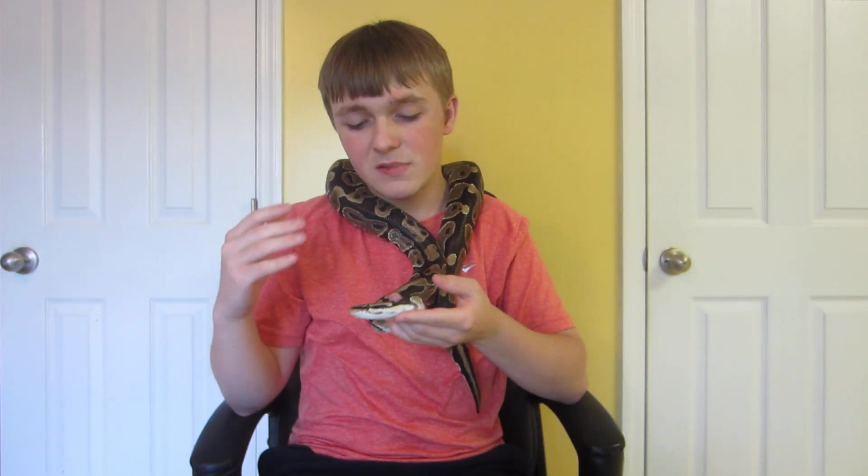When the snake is just about, I don't want to say on its deathbed, but lots of the times you'll see the ball pythons up like this because they're trying to get the fluid out of their throat. By having their head up like this, you'd think the ball python feels a little bit better because it's not all in its mouth. What that actually does is, once it's up like this, it increases how fast the mucus is going down and filling up its lungs. And the snake can literally drown in its own mucus if it does not get treated. So we do not want that to happen.